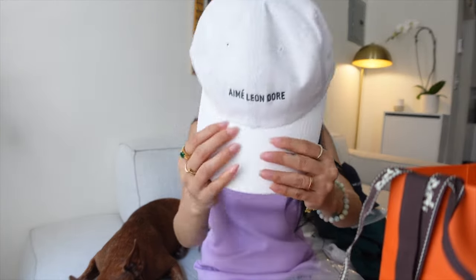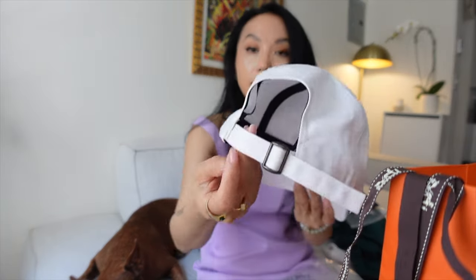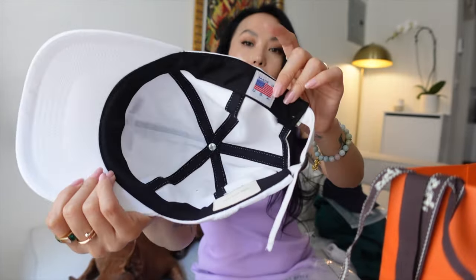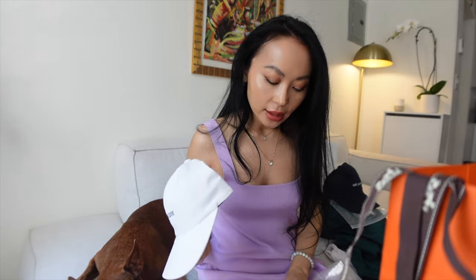Another one in white. I know I have the Balenciaga white baseball hat, which is still new. I haven't worn it. But I got this one because I like the shade of green again, same as the brand, also on the inside. It's made in USA, one size fits all, so I don't think they really have a size. They have a couple of different hats, but I like this style the most because it's not very flat. My Balenciagas are a little flat. I think that's the look of those hats, so I wanted something not so flat, and this is good.